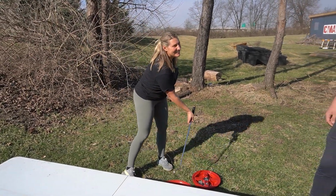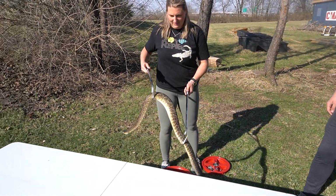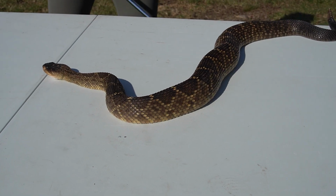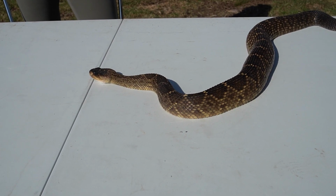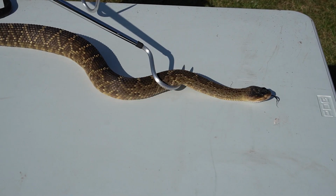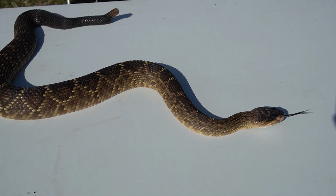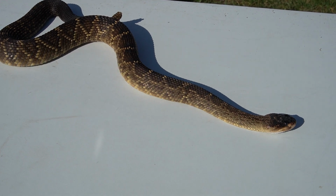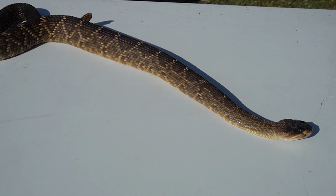This is Drake. This is our Mexican black-tailed rattlesnake. He's a big boy. Don't worry, Mom. He's sitting pretty still. Check out that head pattern. Oh God. He's just saying hi. How old is this guy? They're full-grown adults. Not exactly sure their age, but I would guess probably between 7 and 10 years old.